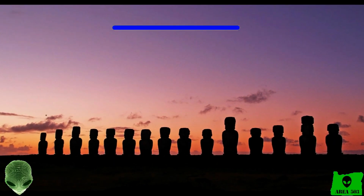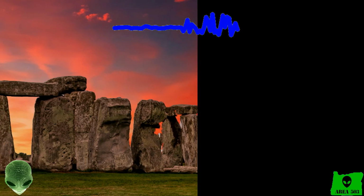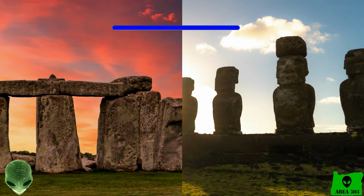Computer, can you define a monolith for us? A monolith is a large single upright block of stone, especially one serving as a pillar or monument. Notable examples include Stonehenge and the Easter Island statues.